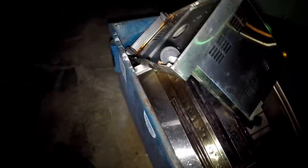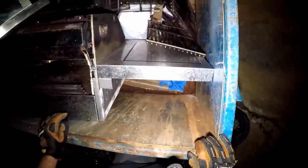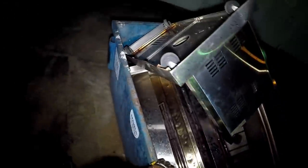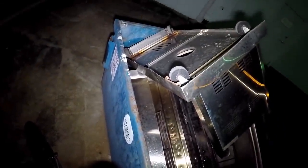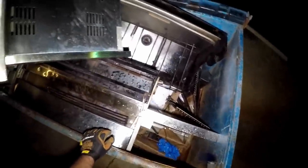Oh man, we're getting tight on space. Ah, we'll make it work. We'll throw her in there. If we got to, we'll just throw old Sunday on top of the whole bit. Let's go get the duster.